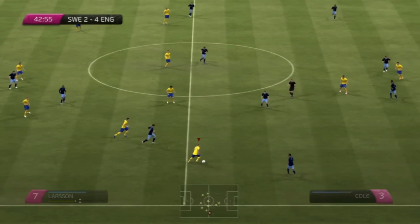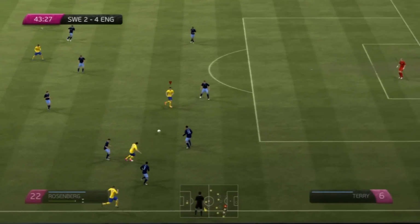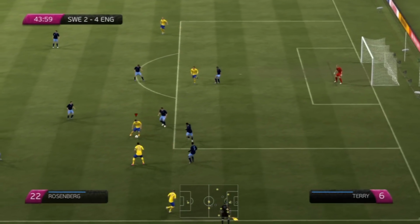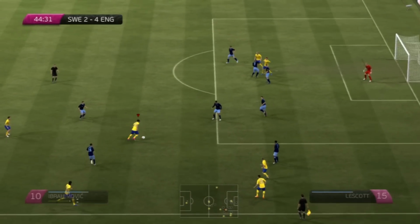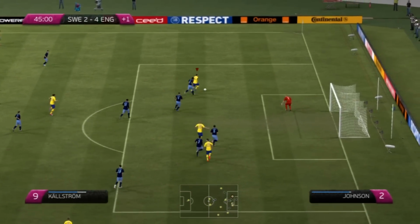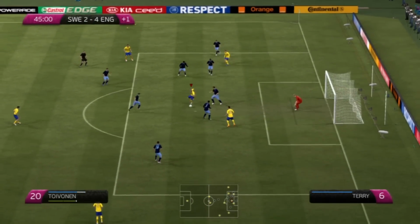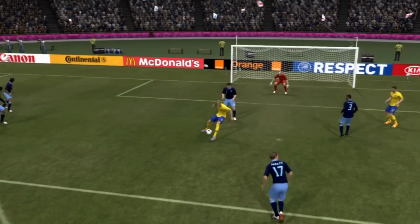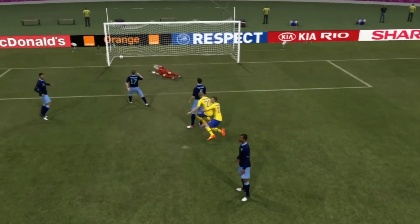Michael Lustig of Sweden. Looking to try and play him in. He can put a cross over now. Not a bad strike. It's in! It's the character of this team. No sooner have they conceded than they've got a goal of their own.